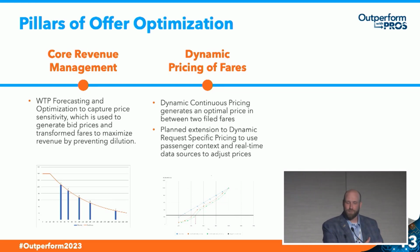Now that's done in today's world with availability. But in tomorrow's world, we start talking about continuous pricing. So this is being able to get a price in between two filed fares. Now, again, if we were going to where we want to be, we would never start with this idea of pricing in between two filed fares. But the infrastructure that you have set up is all still very class-based. So we're going with this approach that starts with, what's the right price, given the willingness to pay, in between two filed fares?